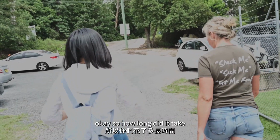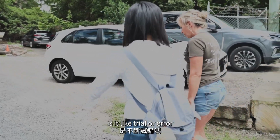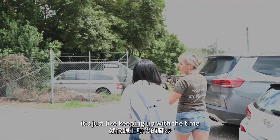Okay. So how long did it take for you to figure out what kind of method to use? Is it like trial and error? Not so much trial and error. It's just progressed along the years, really. It's just sort of like keeping up with the times.